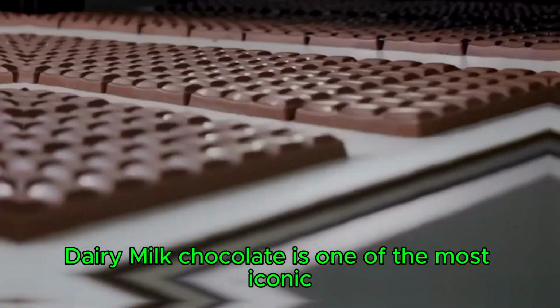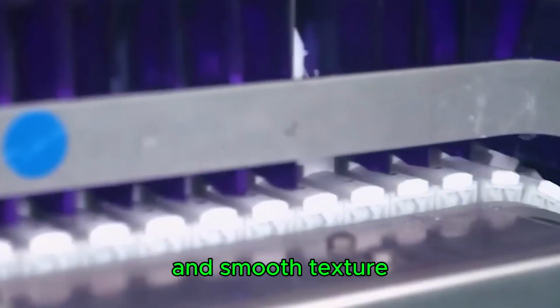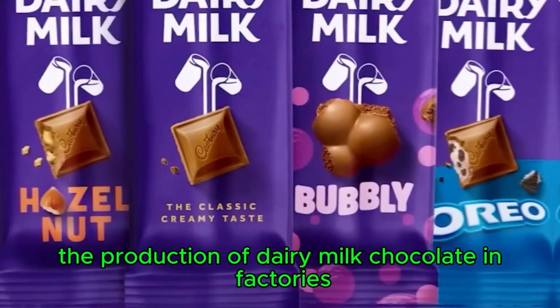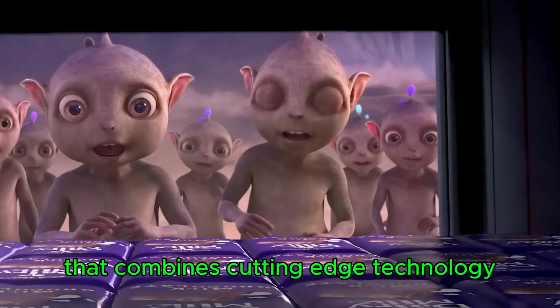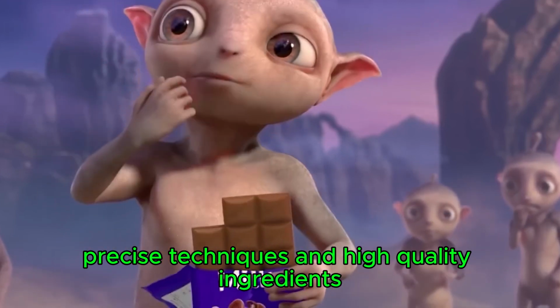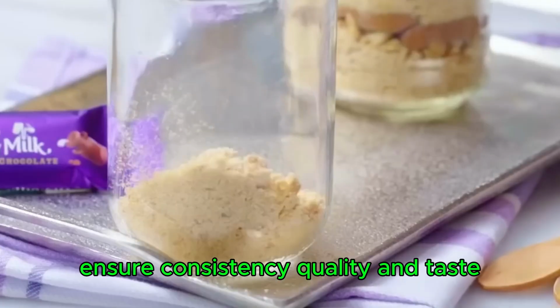Dairy milk chocolate is one of the most iconic and beloved chocolates in the world. Its rich, creamy flavor and smooth texture make it a favorite for millions of people. The production of dairy milk chocolate in factories is a complex process that combines cutting-edge technology, precise techniques, and high-quality ingredients. Each step in the process is carefully designed to ensure consistency, quality, and taste.